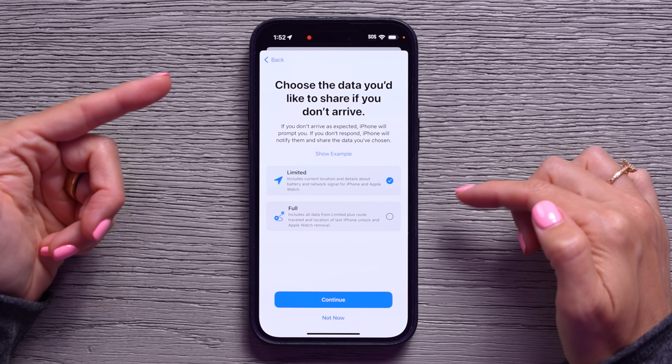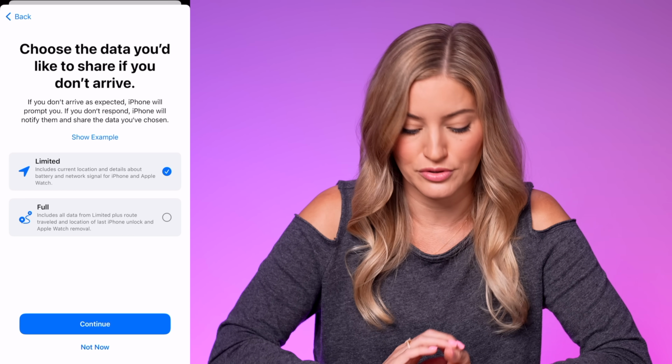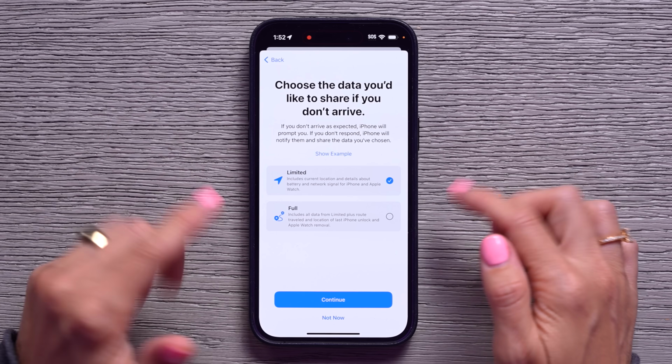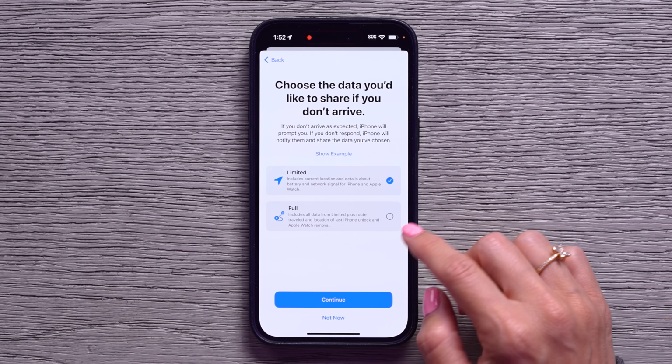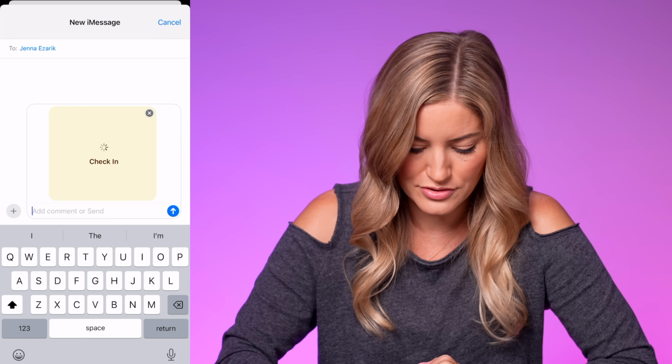So you can choose the data that you'd like to share if you don't arrive. You can do a limited option, so this includes your current location and details about the battery, network signal, or you can do full. This includes basically all of the data, and it'll give you the location of the last iPhone unlock and Apple Watch removal. So let's do that, because I feel like if I'm using this and something happens, I would definitely want them to know. We're gonna send a check-in to my sister.